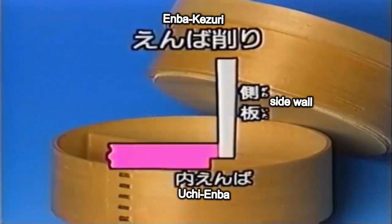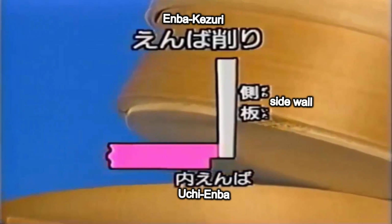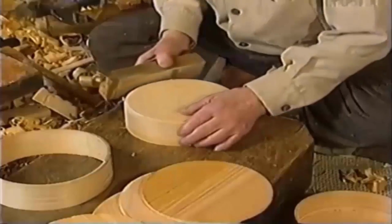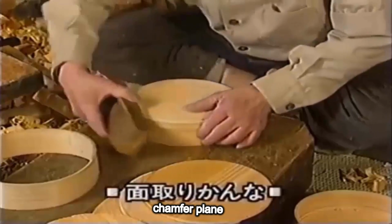In the case of stacking boxes, a method called uchiemba is implemented, in which the slit is carved towards the bottom. Taking into account the fit of each box, the object is shaved down to the appropriate size.